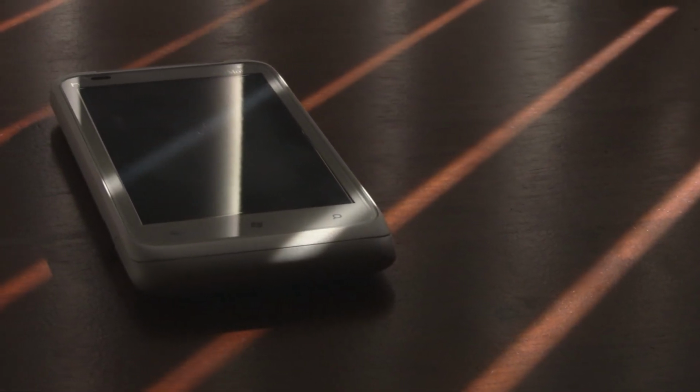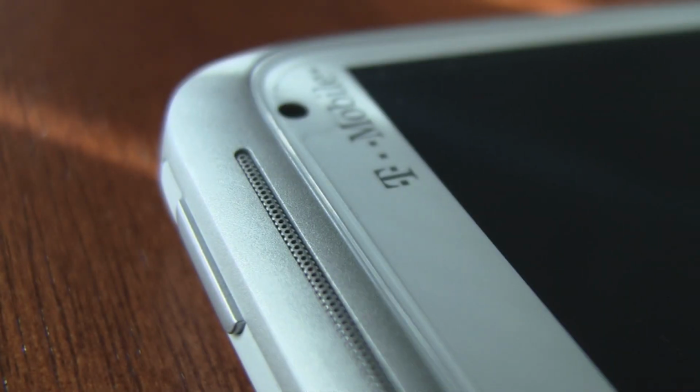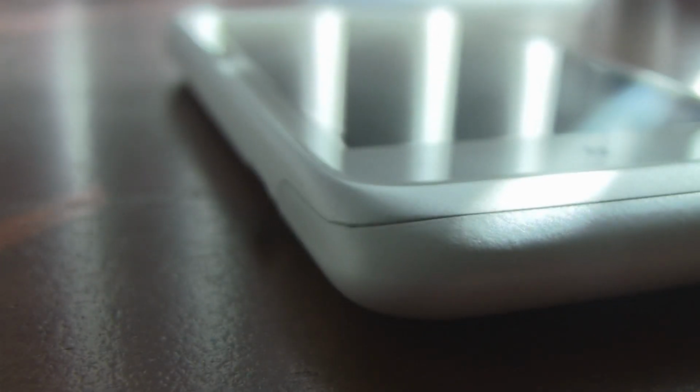This may not be one of the most impressive Windows phones, but it is beautiful. It's called the HTC Radar and is available at T-Mobile. It is by far one of the best designed HTC phones yet.